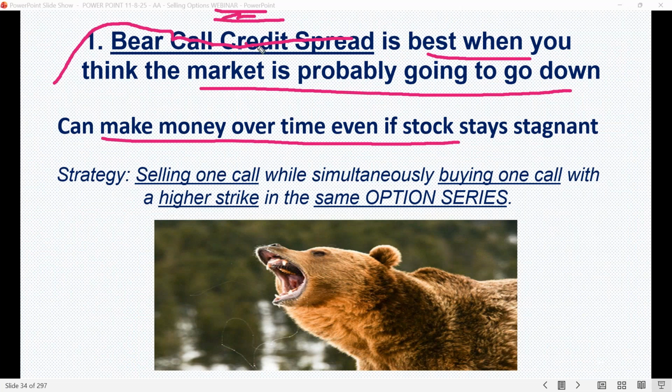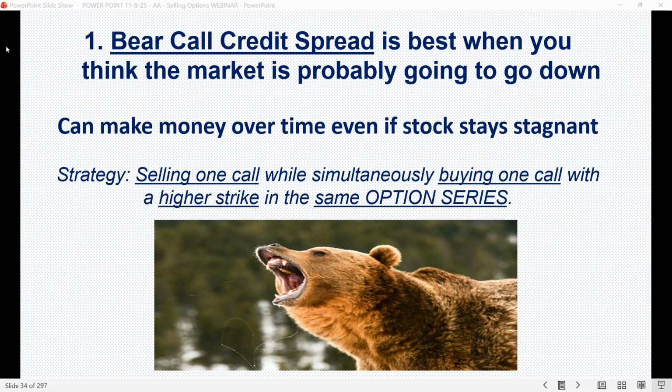You're selling out of the money, and even if the market churns sideways, you're collecting rent, getting income from the theta decay. All right, so we'll go through an example or two to show you how that works. So it's a good one for making money over time if the market goes stagnant to down. All it takes is selling one call, and at the same time buying another call in the same option series that has a higher strike to cap that upside risk, so you're not short a naked call. If you're a more advanced trader and you know the risk, you could just sell a naked call.